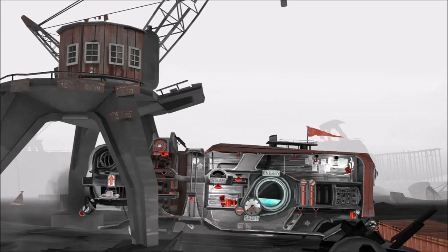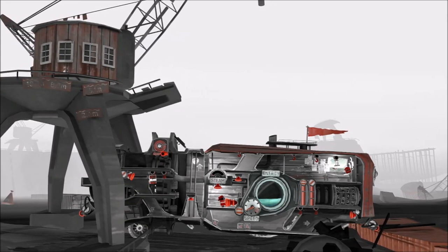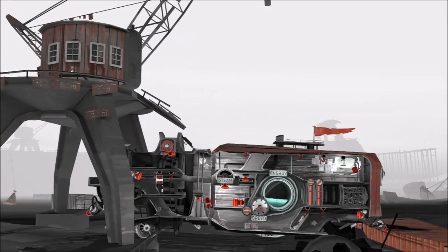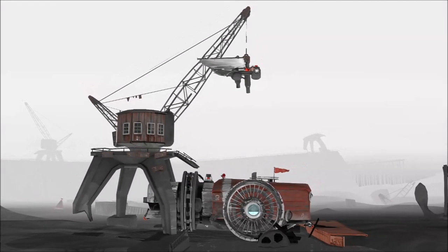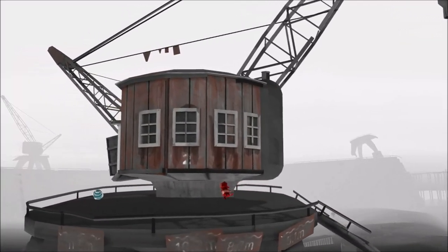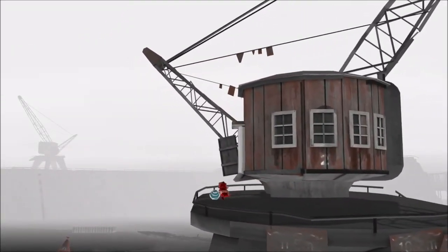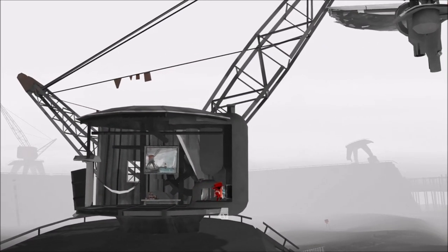Move it forward a little bit. Right, so go up onto the roof. Up onto here, let's zoom in. Again, you have to hold the left trigger in. I'll take that with us in a second, just for a bit of extra fuel.